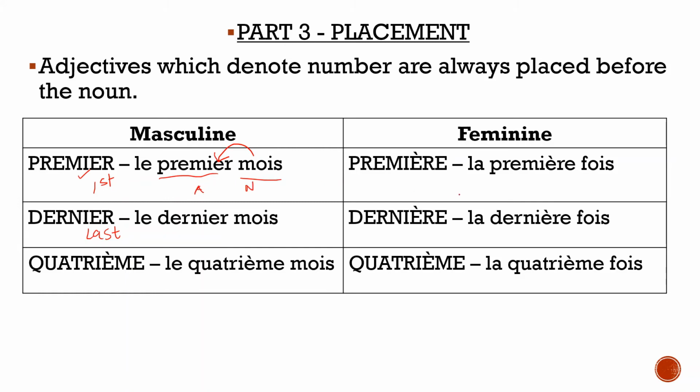Okay, the first month. Same way in the feminine, premier, er becomes e accent, re in the feminine becomes la première fois. Okay, adjective is placed before the noun. Now, the next one, dernier, which is last. The opposite of premier, dernier, is also placed before the noun. Okay, adjective here, and the noun comes after the adjective.